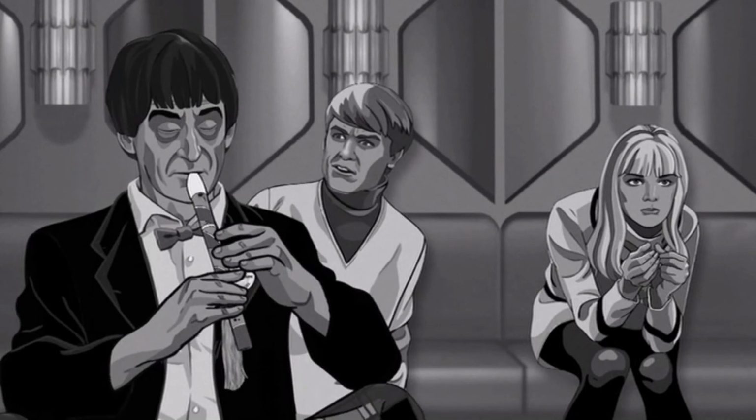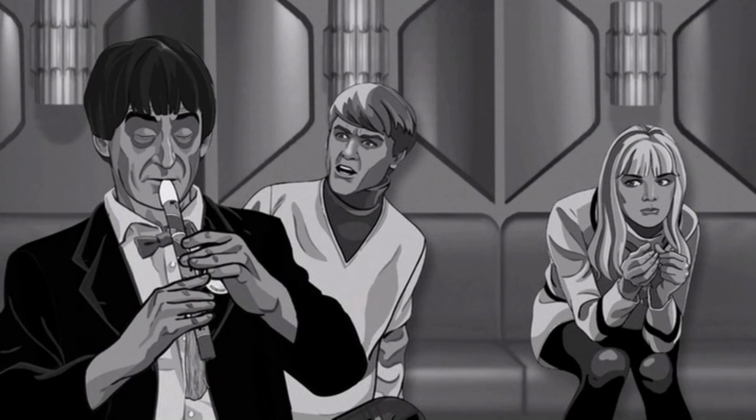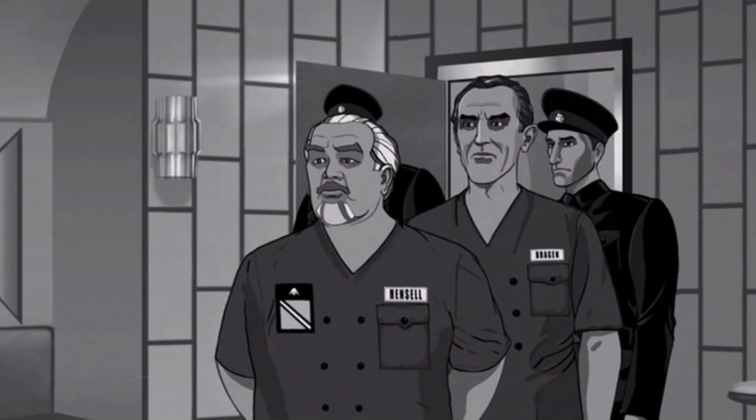The security team of the Vulcan colony pick up the TARDIS crew, and the Doctor manipulates them quite well, revealing his first character trait. When they ask him why Earth has sent him as an Examiner, he gets them to give him his answers.